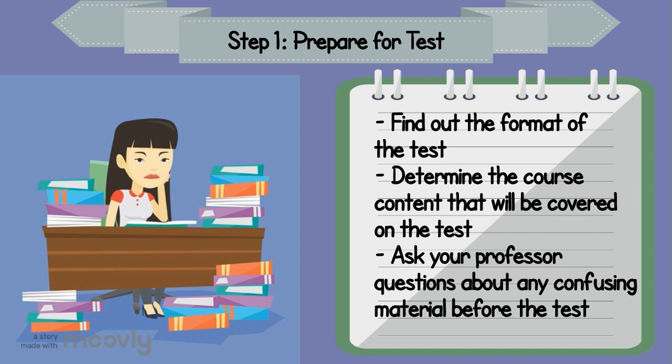Even if your professor doesn't tell you ahead of time, you may still be able to ask. If they don't want to tell you, it is probably best to study everything that you've learned since the last test and review what was on the previous test just in case. Getting as much information about the test in advance will help you prepare for and know what to study for the test. You should also talk to your professor before the test.